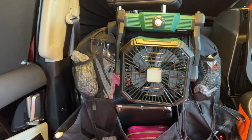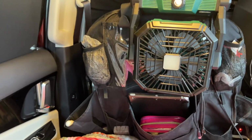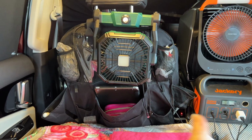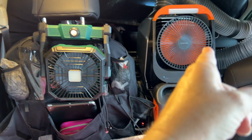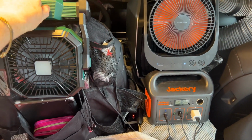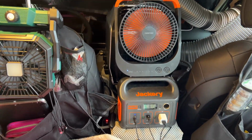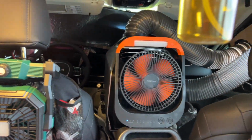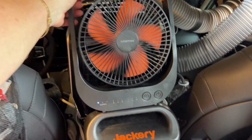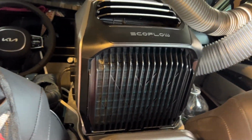I've got two fans, which were gorgeous for last night. So I have this one running, and that's plugged in to the Jackery, and this fan is also plugged into the Jackery. I'm going to turn them off just in case there's wind feedback. But that's the setup there, Jackery, two fans, and then behind that is my EcoFlow Wave 2 AC.